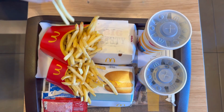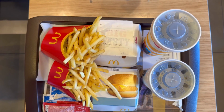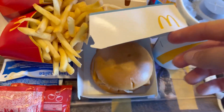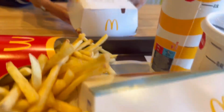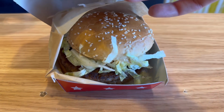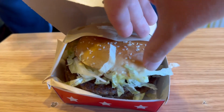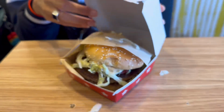Here it is. Let's do this, guys. As you can see, this is the fish fillet. All right, very easy and simple. And then we have also the double Big Tasty. Yeah, that's the one. Very, very juicy. You can see also inside here. That's cool, guys.